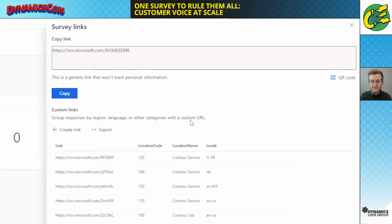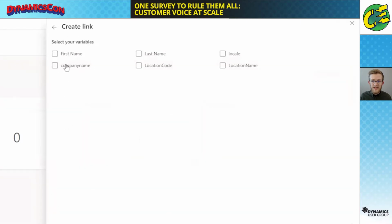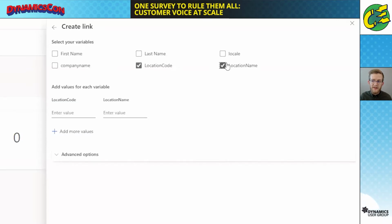But down here, this allows us to group responses by region, language, or other categories with a custom URL. So what I've done is I've done create a link. What variables do I want to pass to it? Location code, location name, can pass to locale as well. Locale is relevant for translating the email template that's used when it sends it, but it's not relevant here. So we don't have to worry about that.